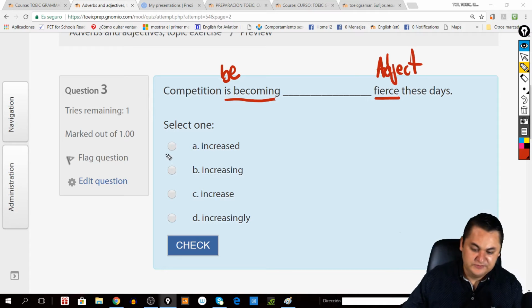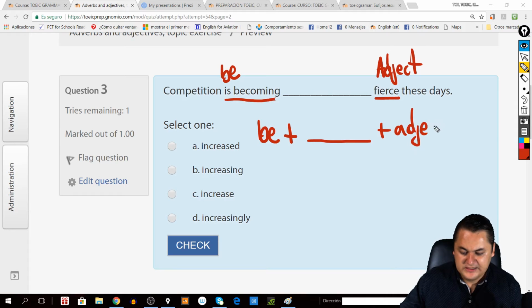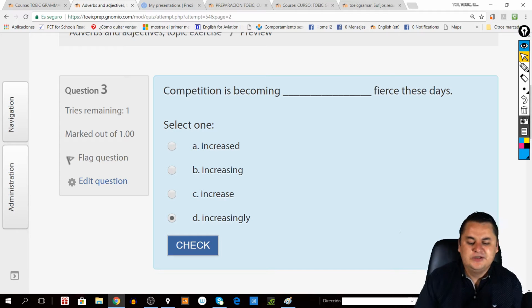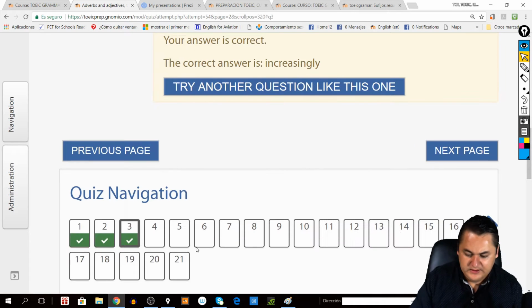So, according to the rule we just studied, the space here is before an adjective, so you are going to look for an adverb. According to the exercise, we are going to say that competition is becoming increasingly fierce these days. And that is our answer. Then we do next.